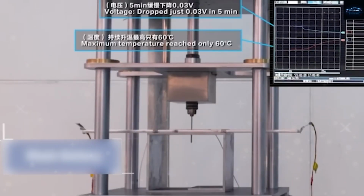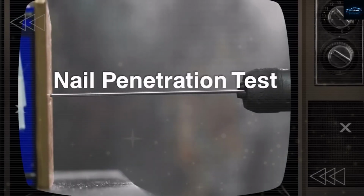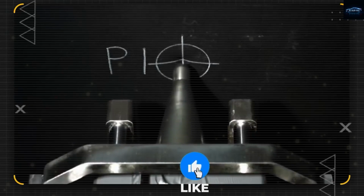They also work well in extreme weather, from -50 degrees Celsius to 85 degrees Celsius, without losing performance. That means they can be used safely in freezing cold or blazing heat, whether you're in Canada or Arizona.